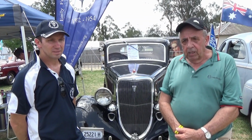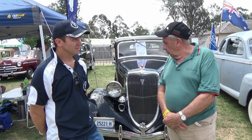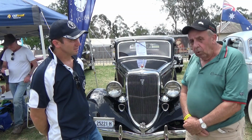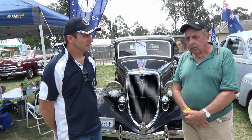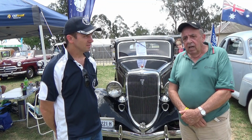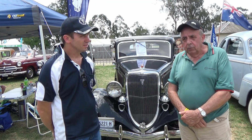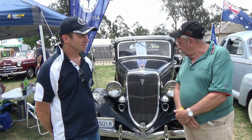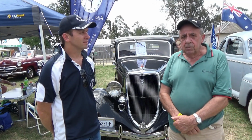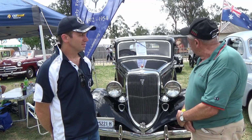Yeah, so he was a motor mechanic. He refurbished the car, built it up, finished the car off. The car then went to Johnny Walker of Johnny Walker Chrome fame up in northern New South Wales, who has since passed away unfortunately. I bought it off John 25 years ago, I suppose, and I've had it ever since.